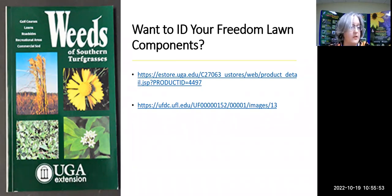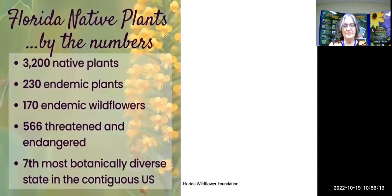that is a resource. Or make a friend of a master gardener and make a good offer on their Weeds of Southern Turf Grasses. And you can't have this one, sorry, because it is a great resource to help ID. It's called Weeds of Southern Turf Grasses. I refer to it as Wildflowers of Southern Turf Grasses.